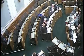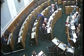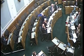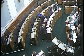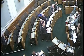I've probably got more knowledge and understanding than the officers have on certain aspects of the job. In respect of the Lindley Moor Road works, the 278 agreement is almost ready to sign. So it's not to say that it's been ignored. The contract with the highways contractor is ready to go, subject only to the payment of the monies.